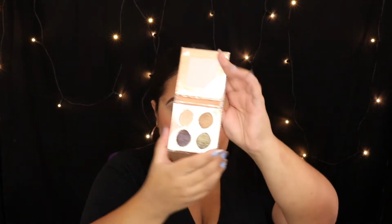So yeah, I actually applied that wet yesterday, and I found it went on the best when it was wet. Next color and last color is Harpoon, which is this beautiful olive color. And this is, again, one of those colors that is meant to use wet.